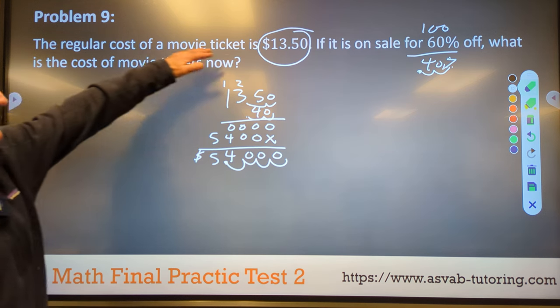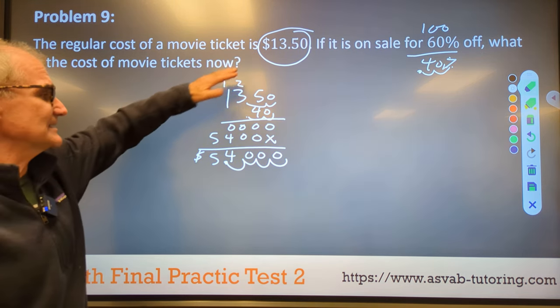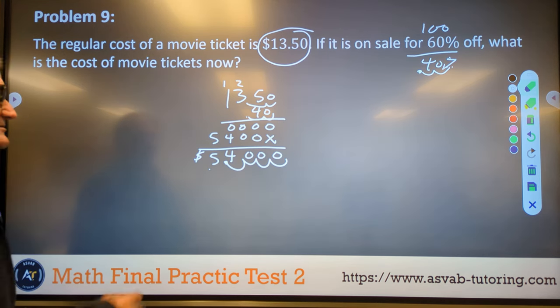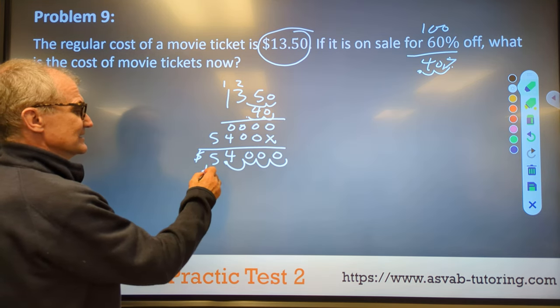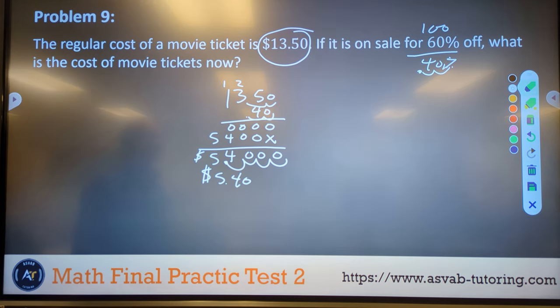Just ballpark, I'm expecting it to be less than half of that, right? It's 60% off, so less than half of that. Let's quick check, $5.40 is your correct answer right there. That's a deal for a movie today.